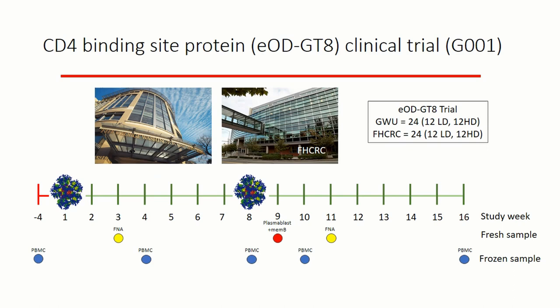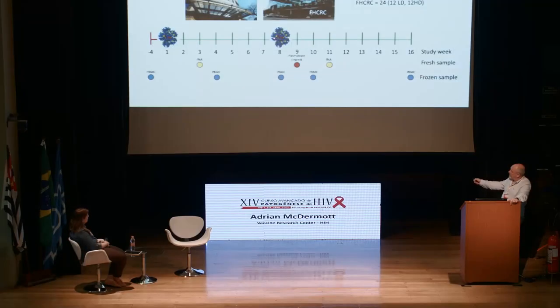What we've done, this is the schematic of samples that we're collecting. So the individuals are given this EODGT8 on lumazine synthase at week 1. We then collect an FNA. We then collect PBMC samples before and after. We have another FNA after boost. But we also have a plasma sample after boost.